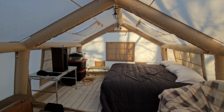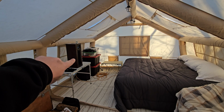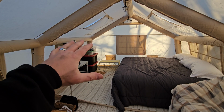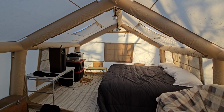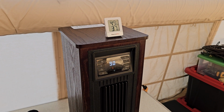The problem with it being 50 in here is that the only heat coming from this heater over here is blowing out a little ways, and that's pretty much it. It kind of spreads out, but you can feel a lot of cold air moving around in here. So is this a solution to keeping it warm at night in this particular tent?